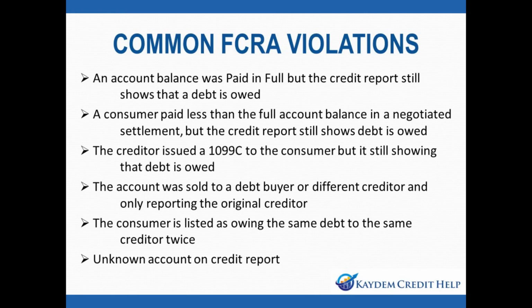So as we talked a little bit about the Fair Credit Reporting Act itself, these are common violations. I'm just going to run through them with you really quickly. An account that was paid in full, but the credit report is still showing a debt is owed. We see this a lot with collection companies and charge-offs. You've made an arrangement with them, whatever the situation is, and they continue to show the debt. A Fair Credit Reporting Act violation, once challenged, is the fastest way to get something removed off your report, because the credit bureaus know and realize that if they don't correct it, they can and will be sued.